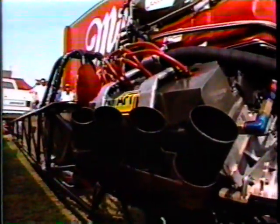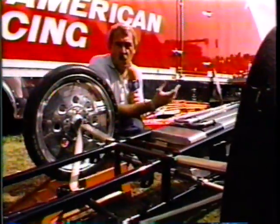A Top Fuel dragster is a lot more than just an engine and 4 wheels. The chassis can be an important part of its performance. Dick and Kim LaHaye and their crew have been nice enough to strip the magnesium body off of their car so that we can take a close-up look. Now, this is the lightest car in Top Fuel at 1,820 pounds with Dick on board.